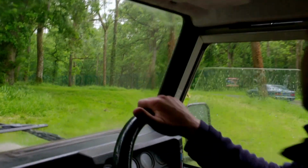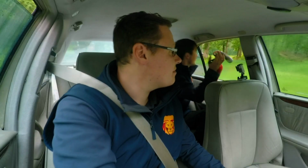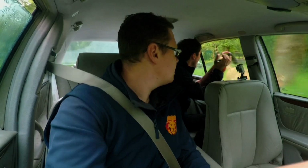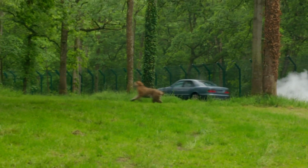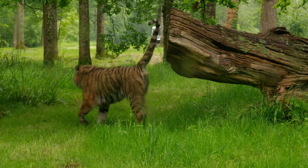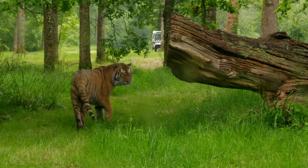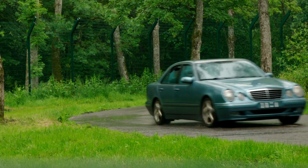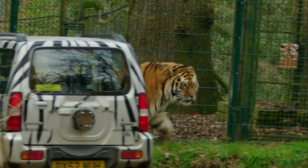But the bait car's ready to bite back with Caleb's fire extinguisher. I'm ready. Come on, big man. Oh, well, you got him in the face. Definitely got him that time. He's still watching the car. So Red's behaviour has been curbed for the moment.